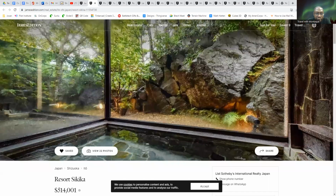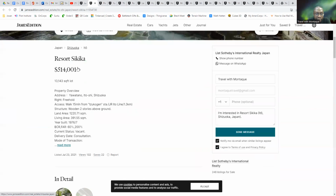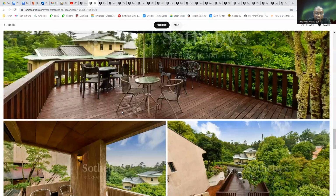Now I want to go to Resort Sakika. Again, not a bad location. It's in Shizuoka, and Shizuoka, as most people know, is next door to Fuji. Yeah, it's saved on my list. One, it's a house. Two, it's a beautiful luxury house.